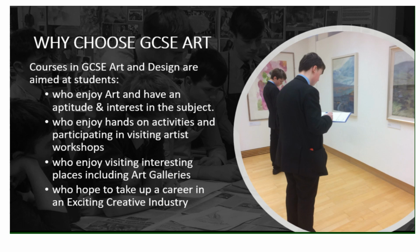So why choose GCSE Art? The course is aimed at students who enjoy art and have an aptitude and interest in the subject, who enjoy hands-on activities and participating in visiting artists' workshops, who enjoy visiting interesting places, including art galleries, and who hope to take up a career in an exciting creative industry. Let's look at the benefits of choosing art and design.